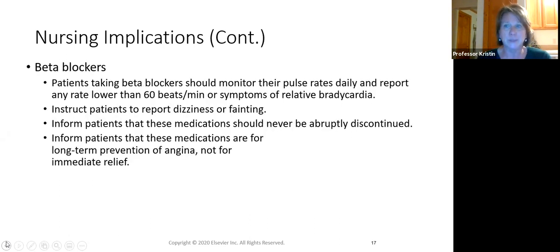Okay. Beta blockers. Patients taking beta blockers should monitor their pulse rates daily and report any rate lower than 60. Our worry is we're going to become bradycardic. When we become bradycardic, we can become faint, diaphoretic, hypotensive, and have a lot of issues. If they have dizziness or fainting, we need to know because they could be super hypotensive and not aware. Just a little off note, I've had a lot of patients, elderly women especially, that have gone home on beta blockers post a cardiac event and come back in and their little faces are all bruised up where they've fallen because they have orthostatic hypotension or dizziness and fainting. So we just want to make sure that we're very careful with these patients.